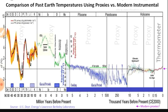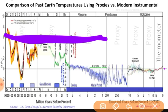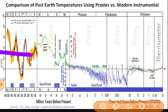Now, for anybody suggesting that last year was the hottest year ever, you may want to show them this graph, because we've got some much hotter temperatures here that were 6 degrees C warmer than it is now. Also, it may be interesting to inform them that Antarctica started to form about 33 million years ago, when it was 3 degrees C warmer than it is today.